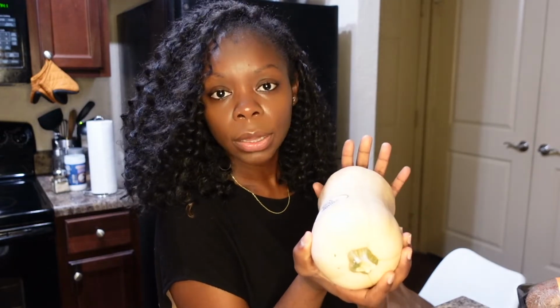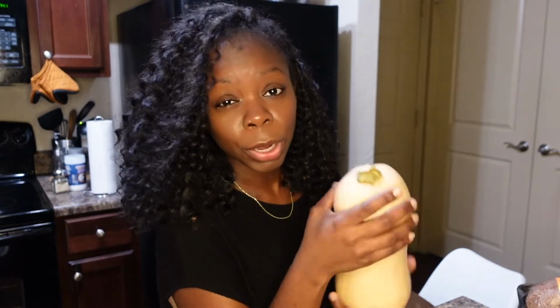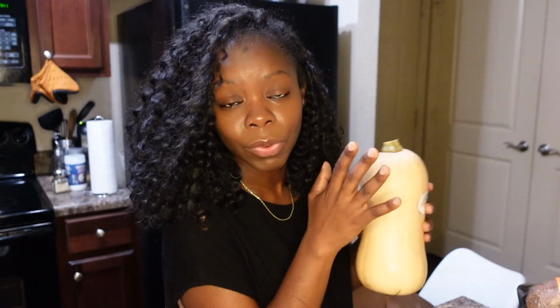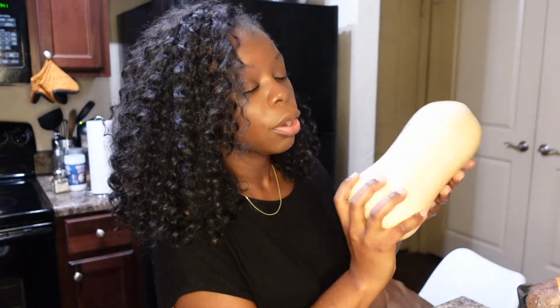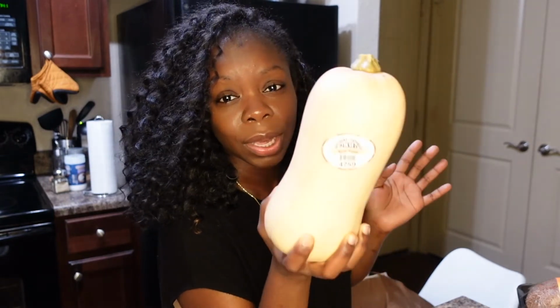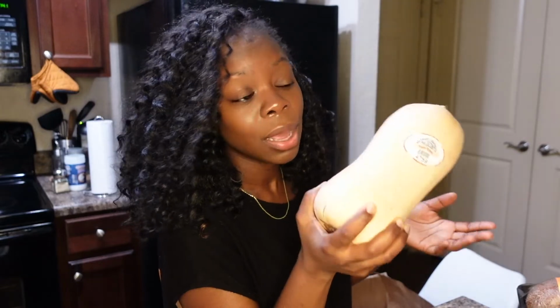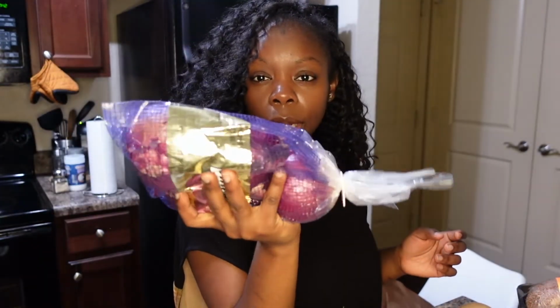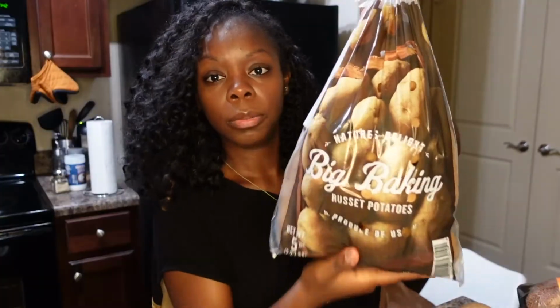Last year I bought this, I put it in the freezer and then never ate it. This year I really want to make a butternut squash soup. So I'm going to cut it so that I have it already prepped, so I don't have to wait until I really want it, because then I'm not going to eat it since it's going to be too much for me to want to do. So a great way of handling these is to chop them in advance, so when you're ready to use it, you don't have to go through the extra process, because most likely you're not going to want to do that and you're going to look for something else to make. Then some red onions and potatoes.